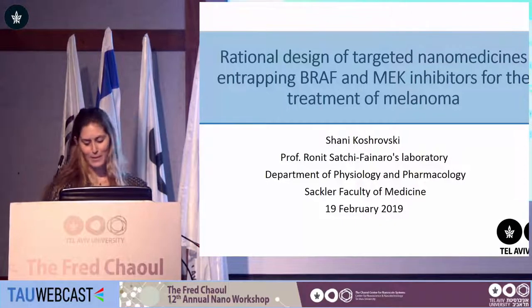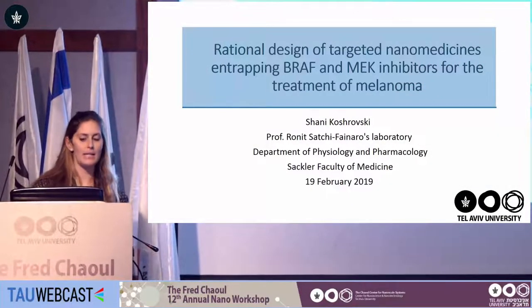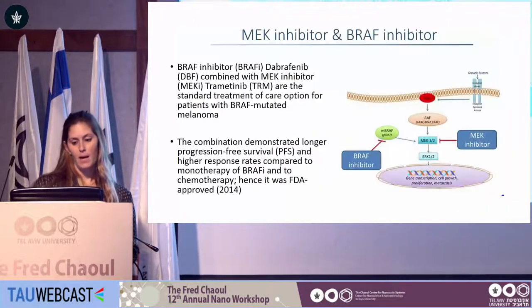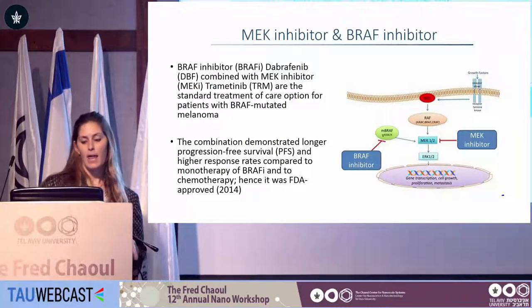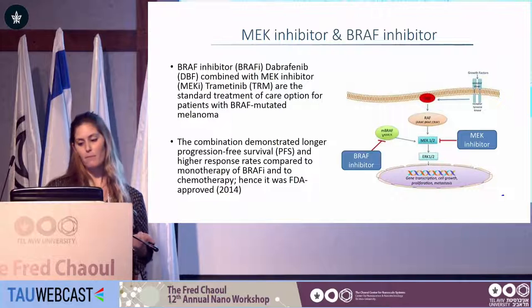So today I will present to you my project. We are aiming to design a targeted nanomedicine for the entrapment of BRAF and MEK inhibitors for the treatment of melanoma. Dabrafenib is a BRAF inhibitor, and trametinib is a MEK inhibitor, and they are the standard treatment of care for patients with BRAF-mutated melanoma.